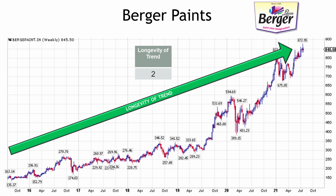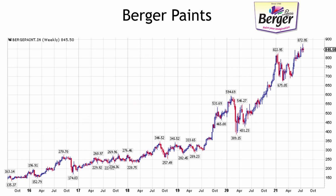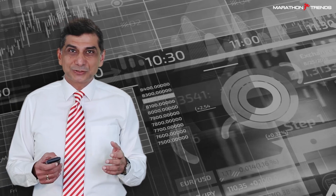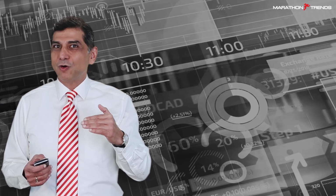Why we have taken 2016 is because there have been three major incidents in the market. First is demonetization, second is the GST introduction, and third is a sharp COVID fall. What you will see is that Berger Paints, in spite of all these three events, yes, corrected when the market fell. However, when the market revived, it went on to make new highs. So for longevity of trends, we look for those stocks which fall less in falling markets, but as the markets move up, are the first to go up.